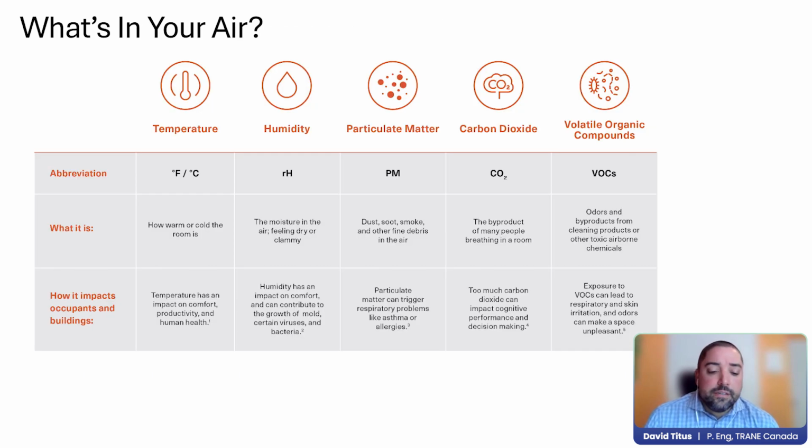And of course, just a quick recap. When we're thinking about filtration, let's first consider what's in the air that we're breathing. Temperature and humidity, of course, are the big factors that go into occupant comfort, what we can actually feel.